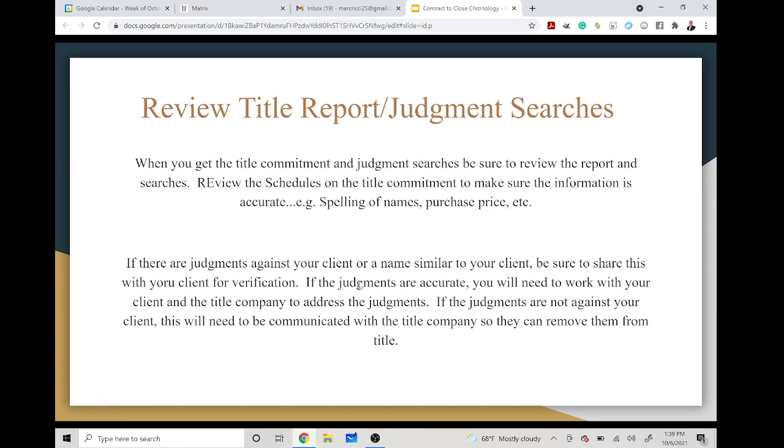If you have a Joe Smith, you're going to get a list of 100-some-odd pages of judgments. So they're going to have to go through it and see if there's anything against them, and if not, they're going to have to state that as well. If the judgments are accurate, they'll need to work with the title company and you to help address the judgments to get them cleared, if they can be cleared. If they're not against your client, that'll need to be communicated to the title company so they can remove them from title. So you have to make sure that you review it and you know what you're looking at. If you don't know what you're looking at, contact me and let me know. I'll help you out.